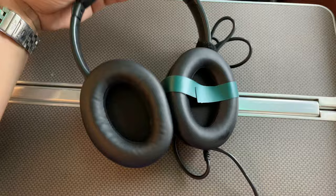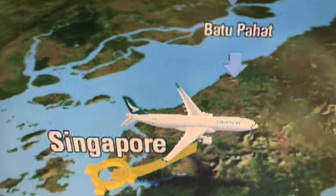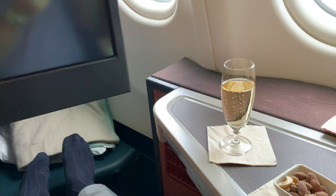Before we get too far into the flight, I break out the headphones, which have a safety seal on them indicating that they've been cleaned since the last user. As we leave Singapore behind us, the onboard service commences with another glass of champagne and a ramekin of warm mixed nuts. This is followed quickly by the meal service.